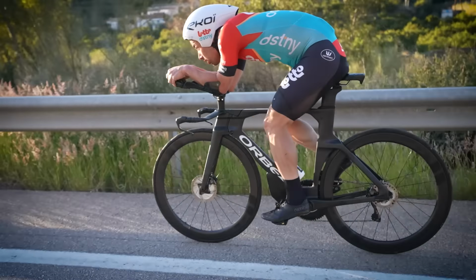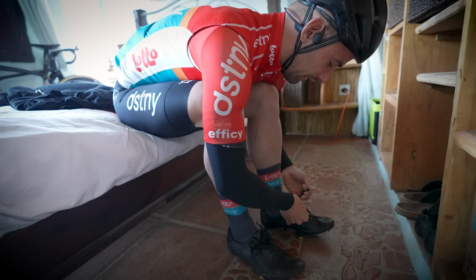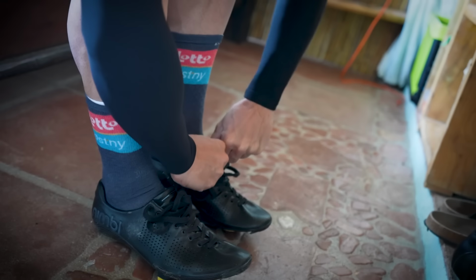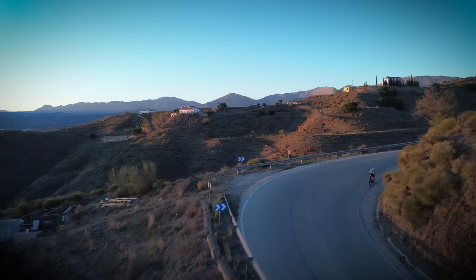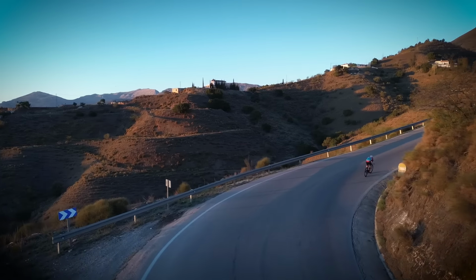I started using laces for the time trials because it's more aerodynamic. The main reason why no rider wants to use laces in a race is because they're afraid you can't tighten them during the race, and that's true. But because the pressure is so equal over the shoe, there's no need to.